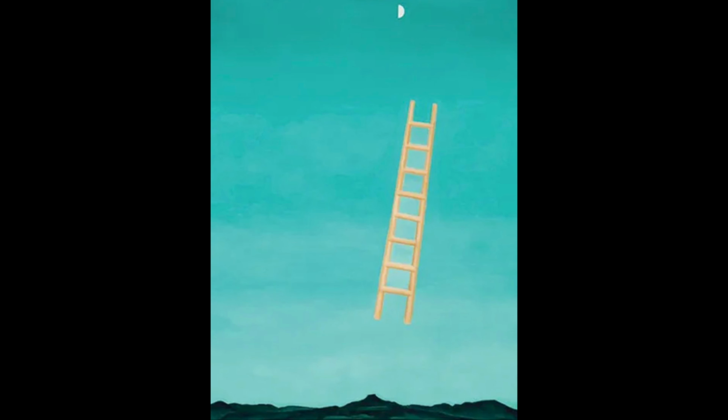Good evening, everyone. Today is Monday, December the 20th, and today's inspiration painting is called Ladder to the Moon. This is a little bit of a different work by Georgia O'Keeffe, and I've got a photo I'll pop in here. This was painted in 1958.